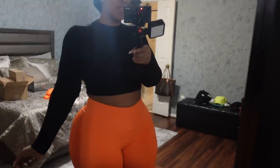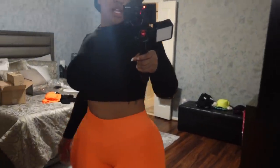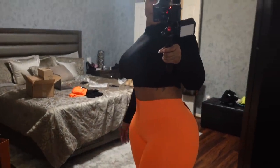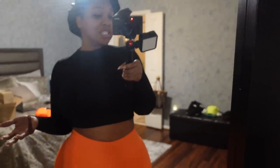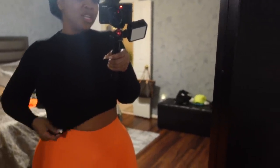And okay, so everything's going back. That sucks. So, Naked Wardrobe is a bust for me. Are their dresses better? Do y'all know, are their dresses worth it? Because this ain't worth it.